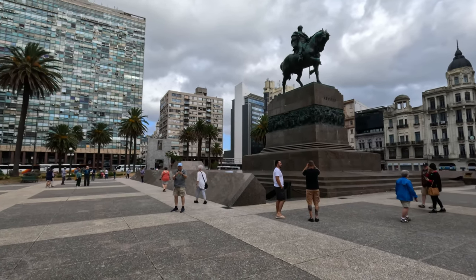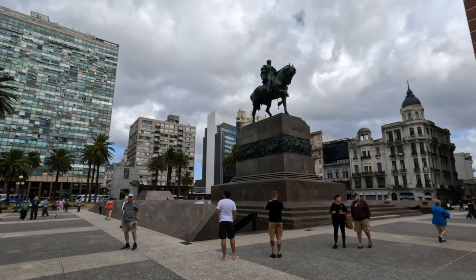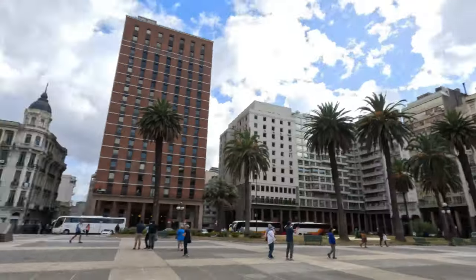My father is checking it out also and taking photos of me. And this statue, Artigas, is apparently the national hero of Uruguay, more or less. So far the history of the country, the way the tour guide has been explaining it, already a lot of information that I did not know about, and that's the reason I think you travel, to learn and to see sites like these.